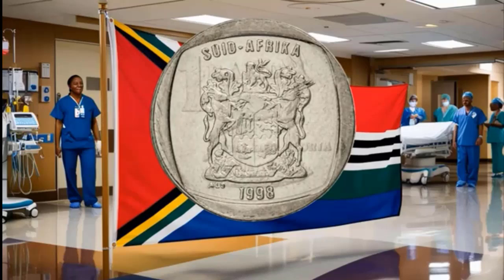There is also something deeply satisfying about owning a coin like this. It does not shout wealth. It whispers it. It is the kind of item you show to someone who understands, not to impress, but to share a moment of recognition. Two people, one object, and a shared understanding that value is not always obvious.